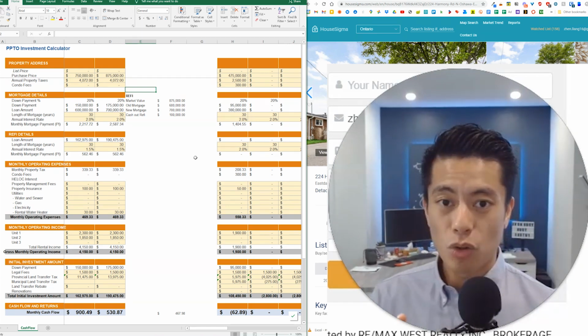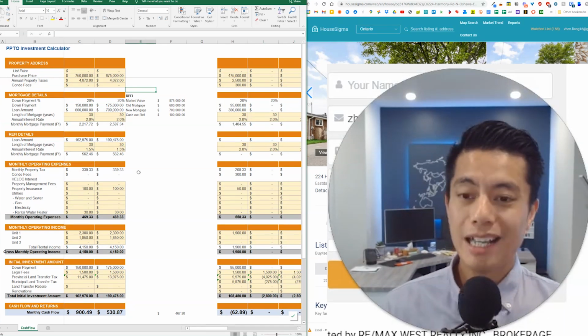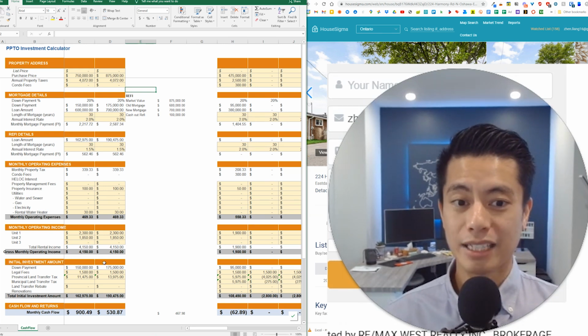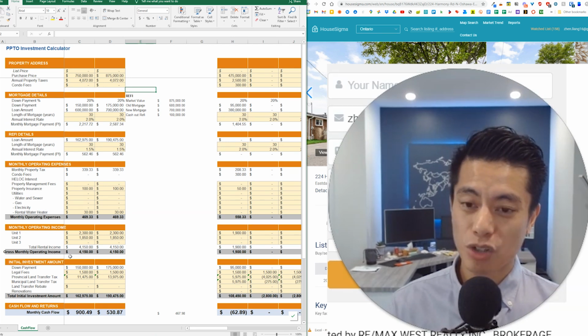Because I tell this to a lot of people. You have to remember, when you use other people's money, meaning the bank's money, and your tenants are also paying for it, you're also using their money. You're getting the benefit of all the assets appreciating because they're doing real estate investing the right way, and that's how you win.